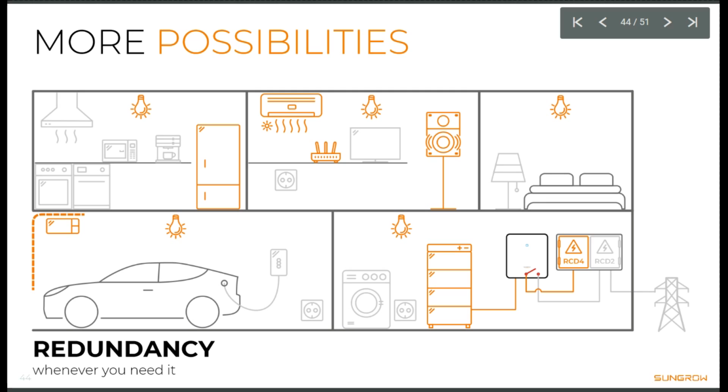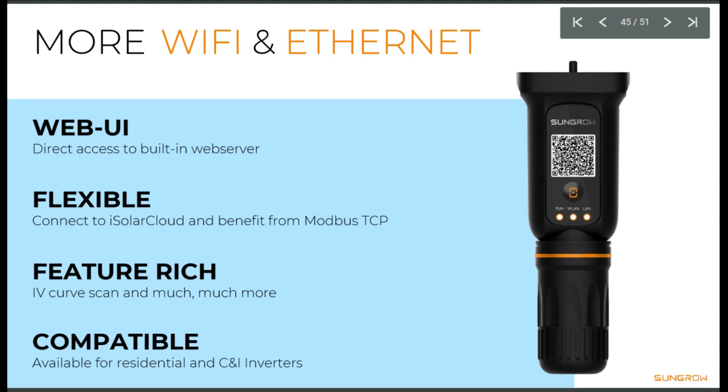In this section we can also have the connection with hot water, which is generally an even better solution compared to just a simple PV inverter connected to a battery. So that was regarding the connection.